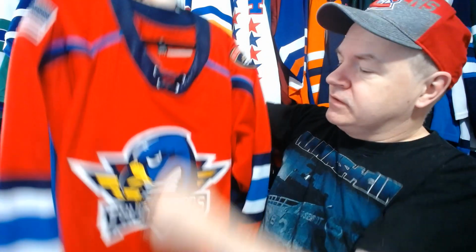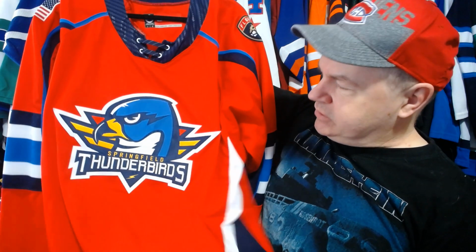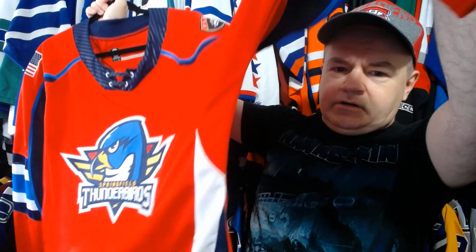But I like the neck on this one. I think it's a good jersey, and they get the striping on the side right, I think. Some of them it looks kind of weird, but on this one it looks fine. Nothing under the arms either, so some interesting striping on the sleeves. It's different. So, yeah, there you go, 307.